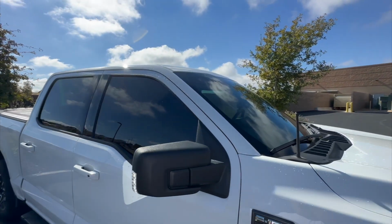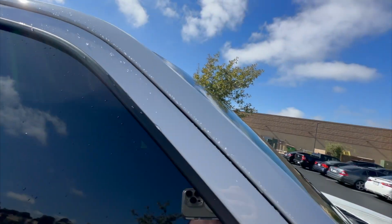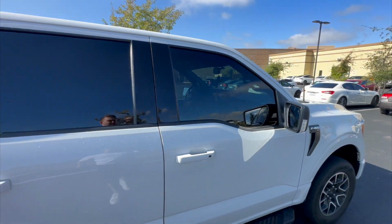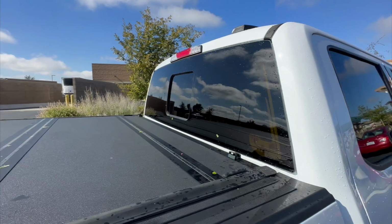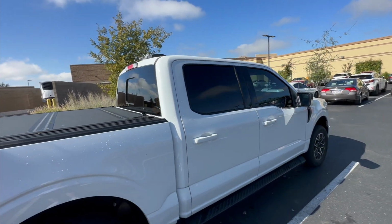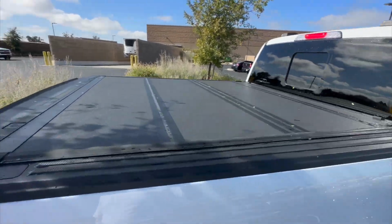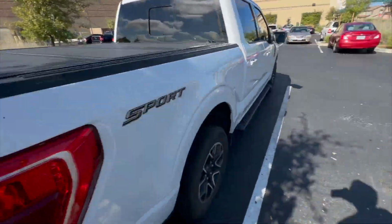We've tinted all the way around, so we did 70% on the windshield with a 5% visor strip. You can kind of see in there, we did 20% on the front window, and we did 5% on the back over the privacy glass. That is all ceramic, so it's really nice. We have the back flip bed cover, got a bed mat under there. We added those logos as well as the rear badge.